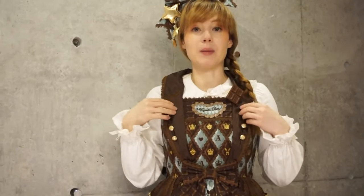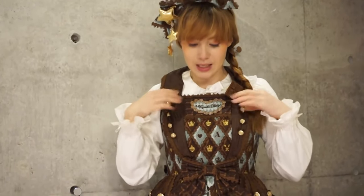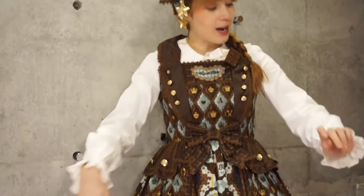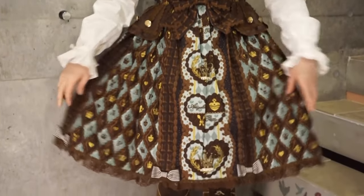But the buttons, you might be worried about losing those buttons. One of them is inside the dress, so that's hidden in there. In case you lose one, you have another spare one that you can use. That is great. That is pretty much every detail I can add to this. I'm gonna love accessorizing this.